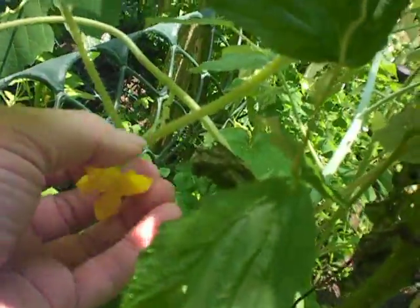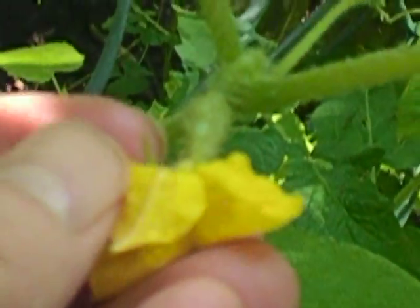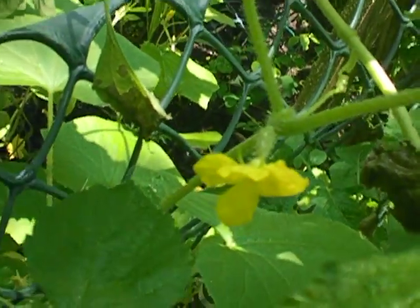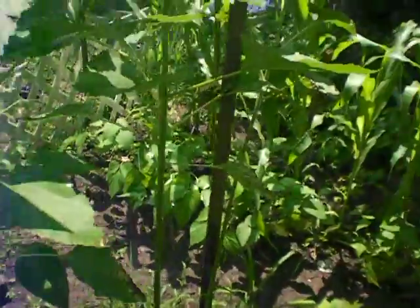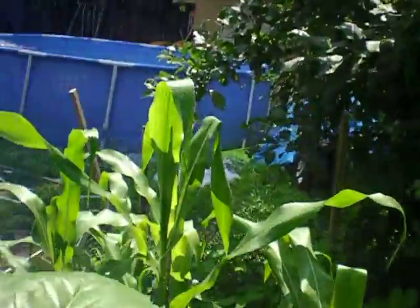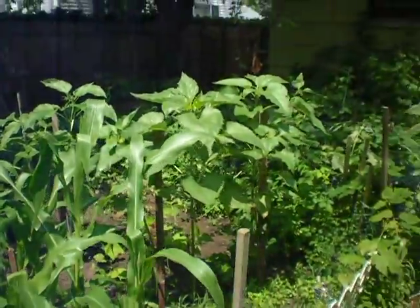Over here we got some more cucumbers. Right here. That's a blossom. But look on the other side of it. That's a cucumber growing right there. It's going to keep growing and growing. Another view of our cucumber plants. And I want to take you all around over here. Show you an angle of some flowers in the garden.